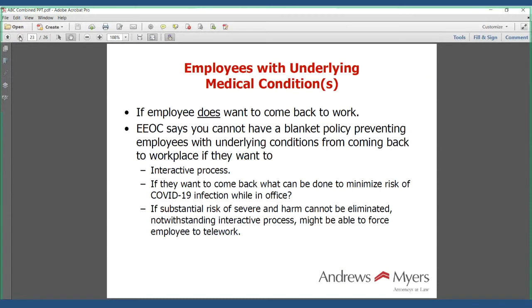So you have to talk to them about, well, okay, you want to come back to work. We understand that. We want to let you come back to work, but we're going to have to do some things to mitigate the risk for you if in fact you come back to work. And there's a lot of folks that can't telework, for example, who want to come back to work, start earning a living, and you're just going to have to enter into that conversation. You can't say, for example, that all cancer survivors can't come back to work because of the risks of COVID.